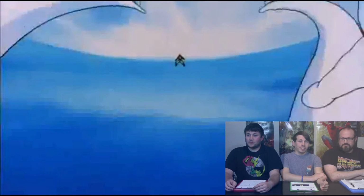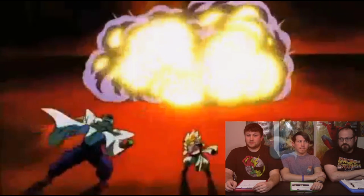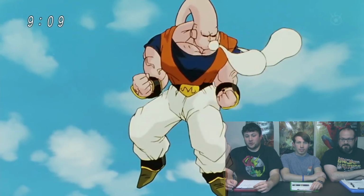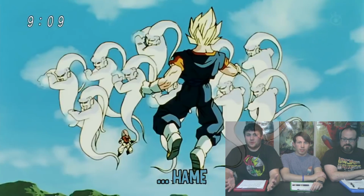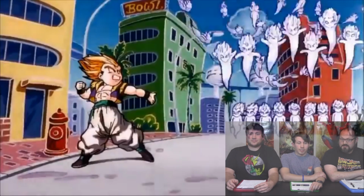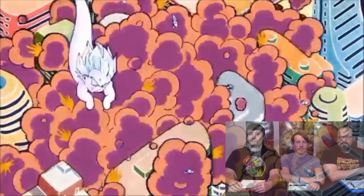But they all look like Gotenks, or whoever the user is, because Super Buu, after he absorbs Gotenks, has little Buus. And Super Buu's Ghost Kamikaze is pretty intense. Of all the weird Gotenks techniques, this is by far the weirdest and requires such mastery, I would imagine, to be able to vomit up little destructive sentient ghost beings of yourself. It just doesn't make sense. It's ridiculous. Yeah, it's just outlandish. But it's so cool. It's such a unique attack. And this time, busting won't make you feel good.